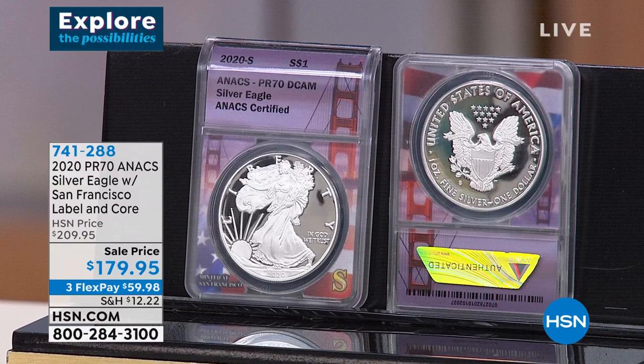It was reprised for the Silver Eagle. John Mercanti designed the reverse of this coin, this heraldic eagle. Well, in 2021, they changed this design, and they changed the design halfway through the year. They changed it in July of 2021. They made the new design.